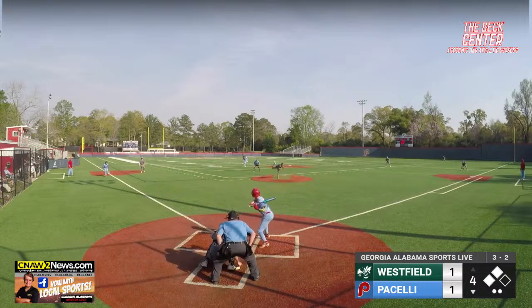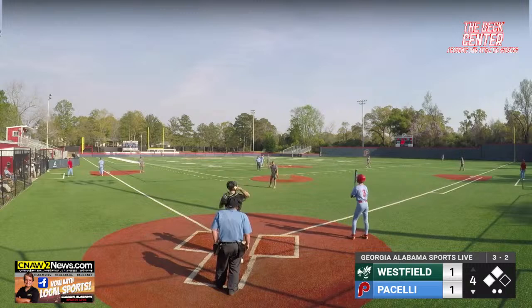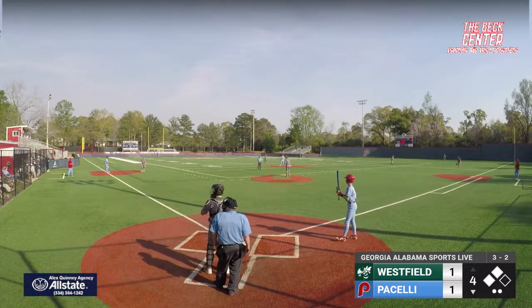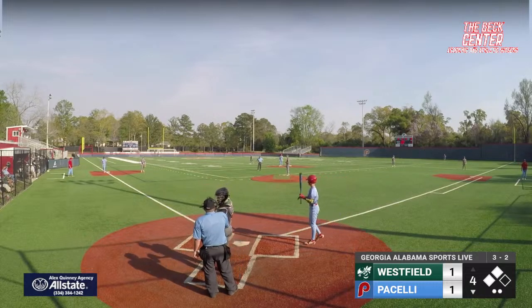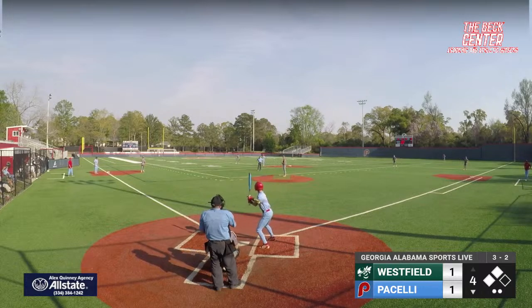Full count pitch. Miller stays alive, chopping it foul. So 3-2 count. Clutch hitting is what wins ball games. And the Vikings could use some of it right now.